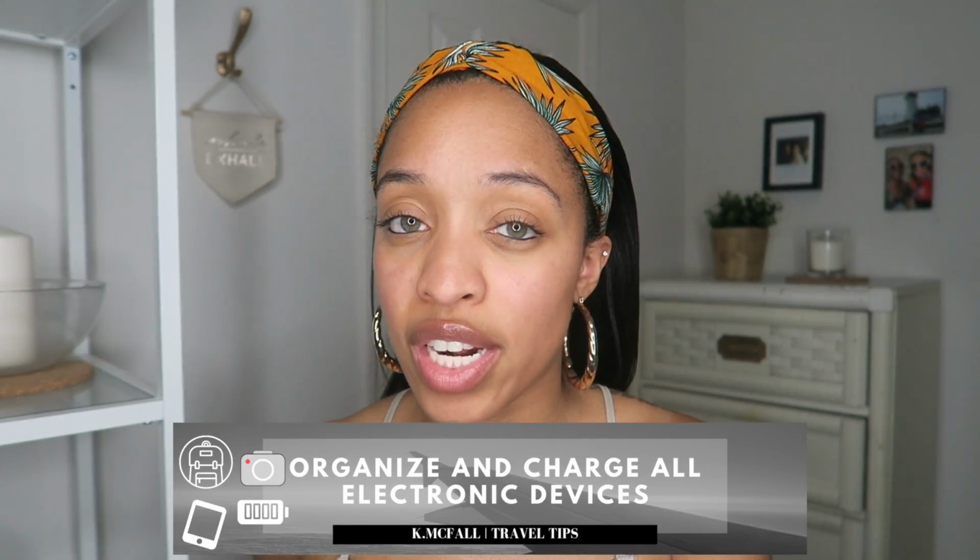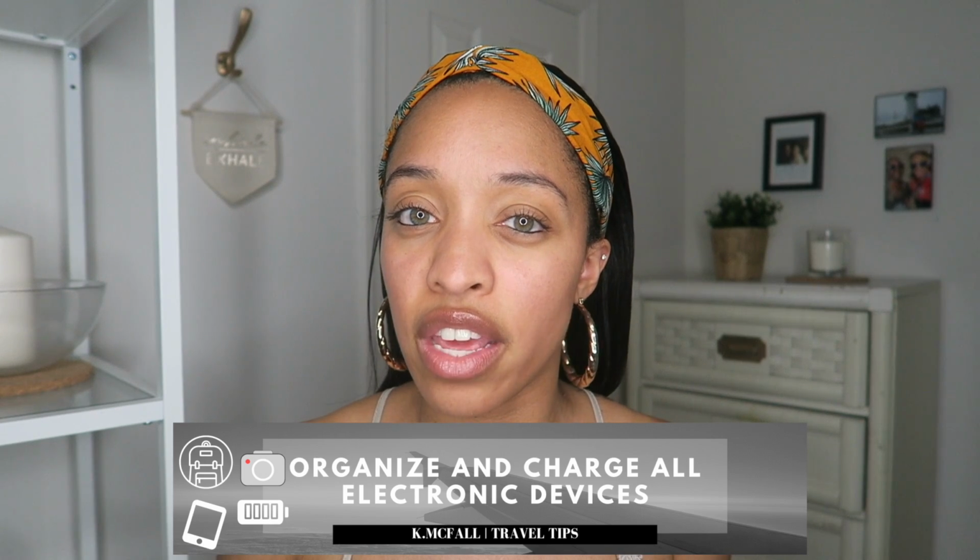As I'm pulling everything out of the bag, I will put all of my electronics aside. Usually what stays in there is only my Instamax camera, because I use that for travel, and then any external chargers. And I will charge all of those simultaneously, make sure my batteries are fresh and things like that, and then throw them right back into the bag.